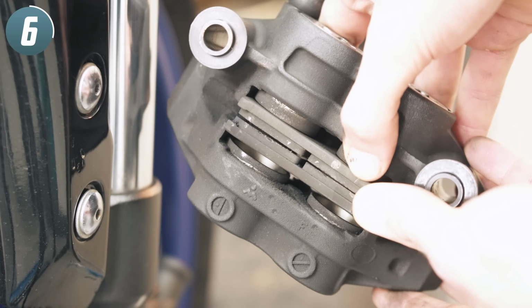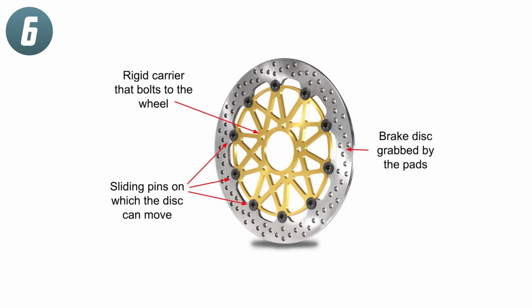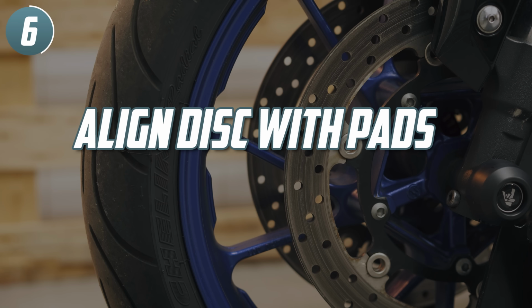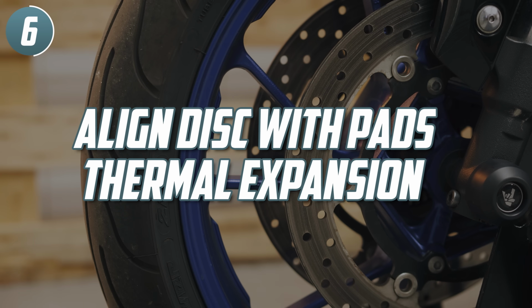Those are some crusty looking brakes. Now, I don't currently have any braking issues, but I do want to see how easy it is to get those disc bobbins to spin, because all of this does make sense. We know that floating discs were invented to help align the disc with the brake pads better and to help with thermal expansion. But to be honest, I've never seen anyone try to get them to spin before.